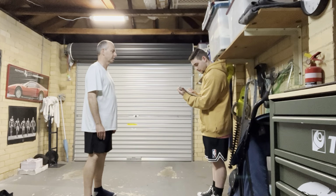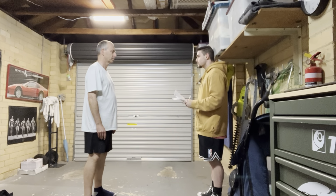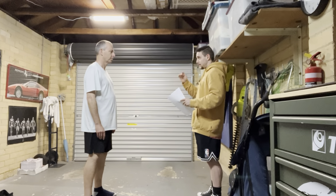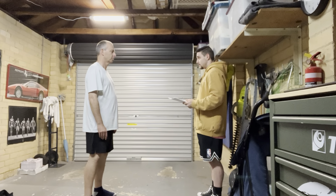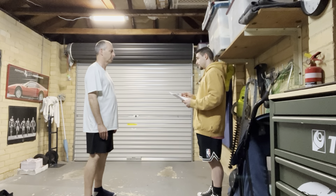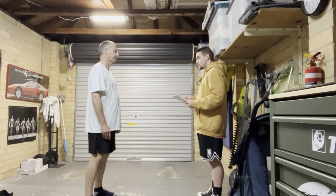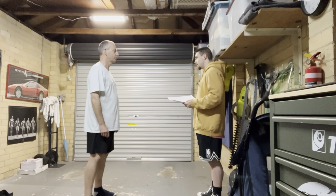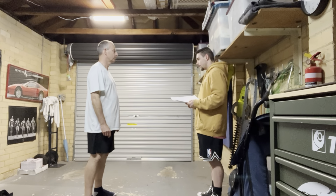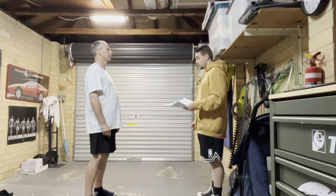What are you looking for exactly? Essentially, I'm making sure everything's symmetrical from side to side. A lot of spinal stuff that could indicate something like scoliosis, and anything that's going to need referral to a GP or something that could hamper us before we even start the functional movement stuff.